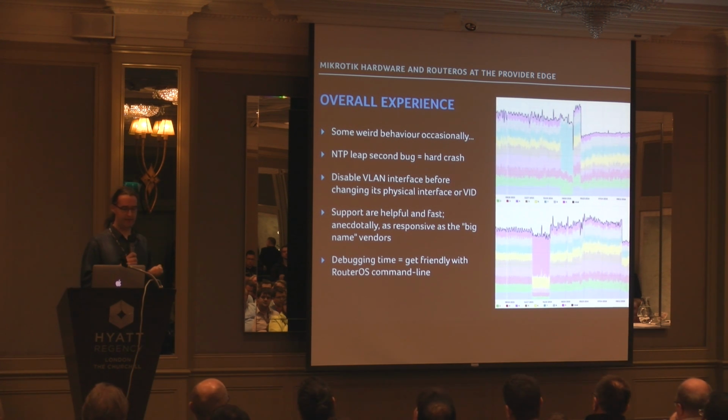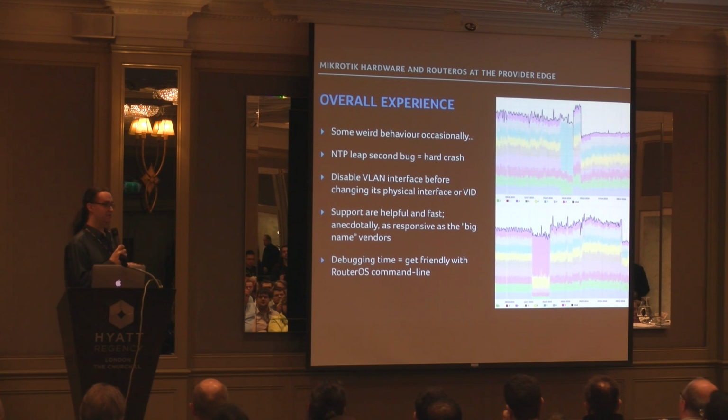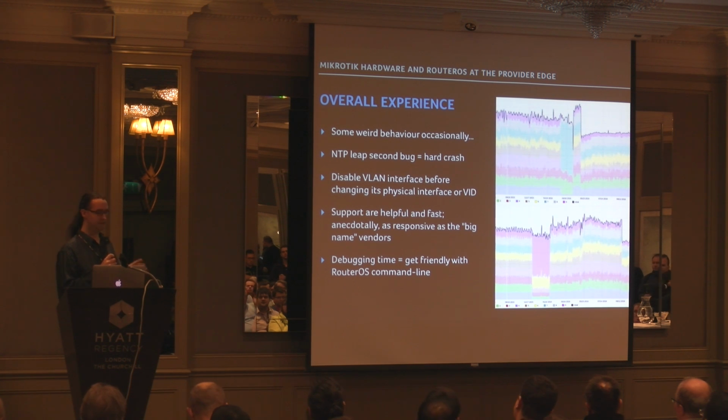We were bitten by a leap second bug last year. One of our two routers actually crashed hard and would not reboot even with a watchdog. It required a power cycle. We've also found an interesting one where if you change the physical interface or the VLAN ID of a VLAN interface, potentially it just reboots. It's a crash. So with this and a little bit of looking around the forum, you get an idea that there are a couple of edge cases that aren't perfect, but once you learn to avoid those, potentially you can actually use a MikroTik right at the edge of your network.